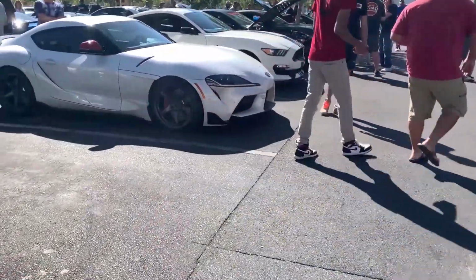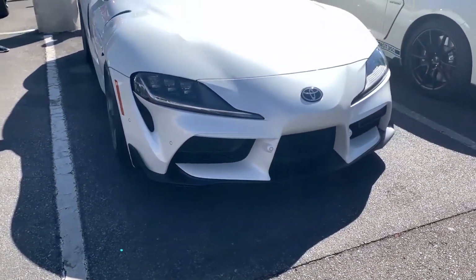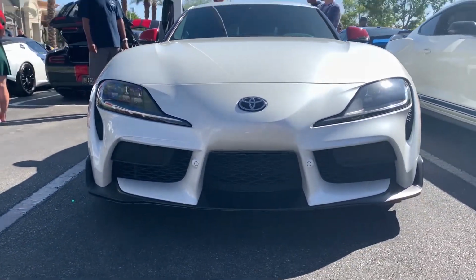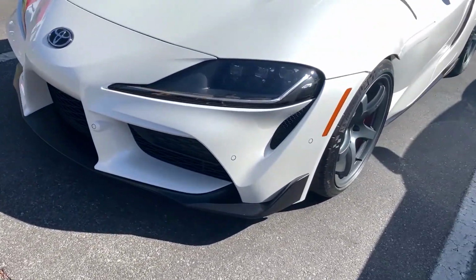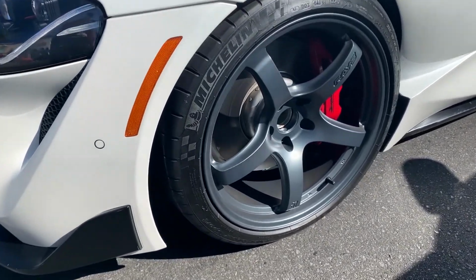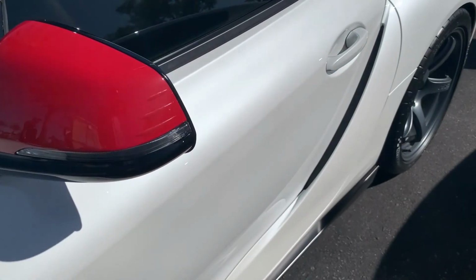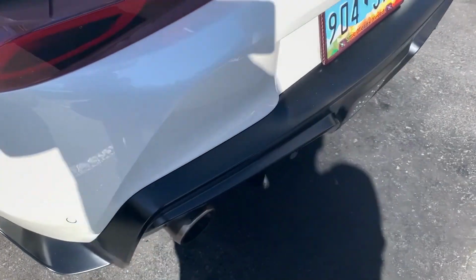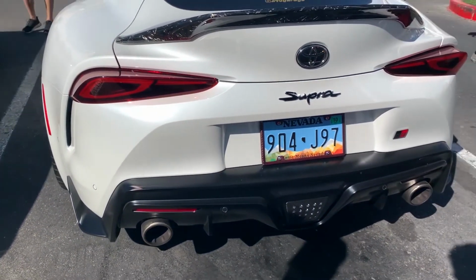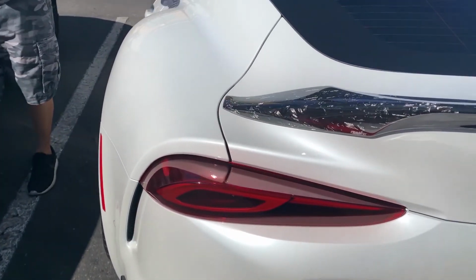Here is the new Supra. Oh yeah, that looks nice. Check out those wheels. Oh. That's nice.